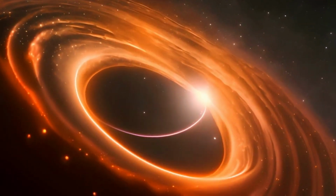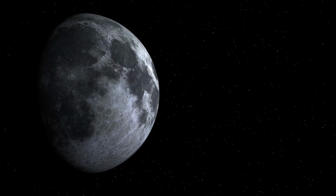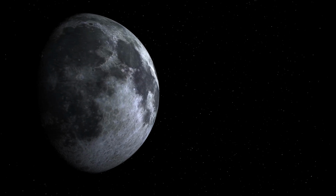Yet, the notion of directly witnessing the inside of a black hole was long thought to be fundamentally impossible. The boundary encircling these immense objects, known as the event horizon, was believed to be an impenetrable barrier, a point beyond which no light or matter could return. However, this assumption has now been upended.